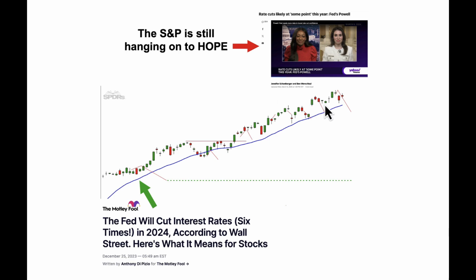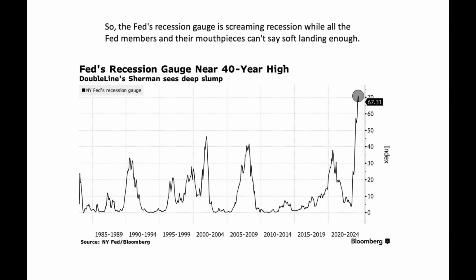But the markets are getting tired, and the Fed is basically still walking along with that narrative, talking about soft landings, right? And if you look at what's happening with the Fed's recession gauge, this is now at a 40-year high.